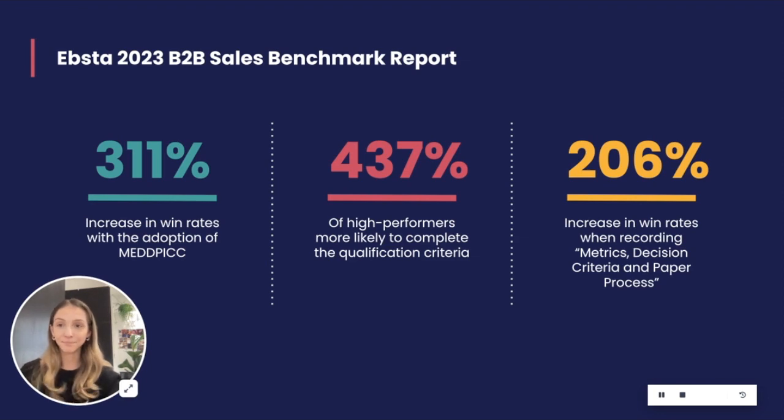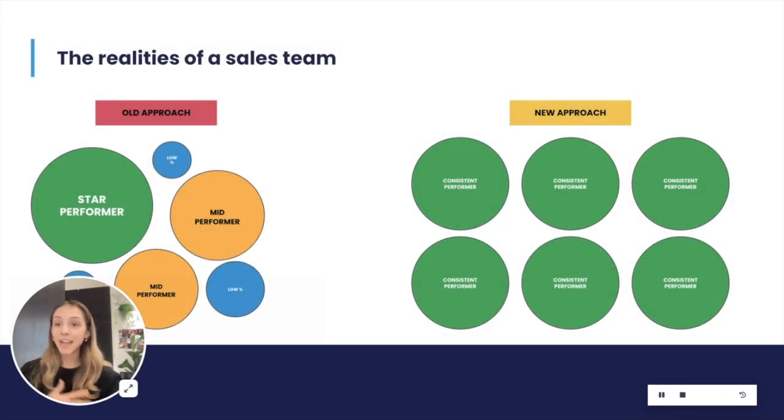So let's dive in. The reality of a sales team, like I mentioned at the beginning, is that typically you have one star performer, a few star performers, some mid performers, and some people who aren't hitting their forecast, hitting their quota, and just are underperforming. Now, sometimes it's easy to attribute this to luck or they just have that winning personality. But in reality, when you use a sales methodology, you can bring your whole team to be consistent star performers.